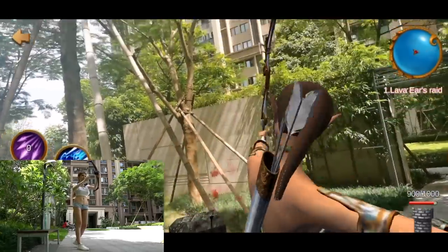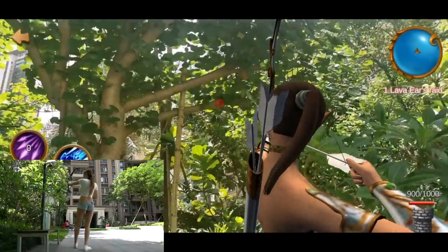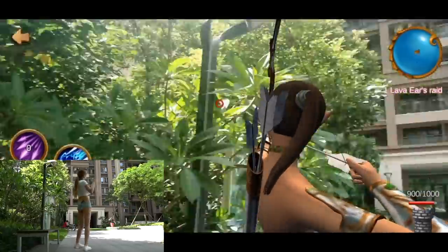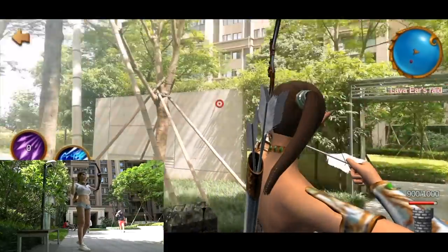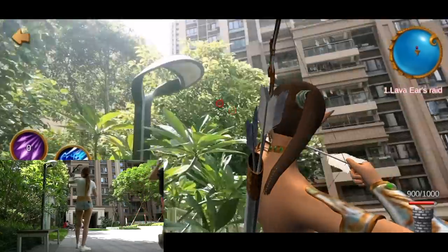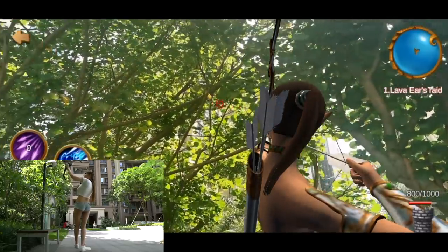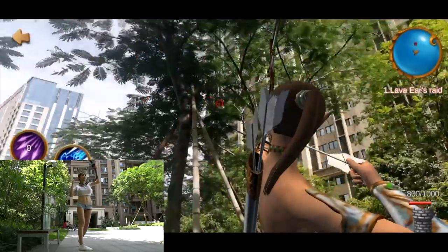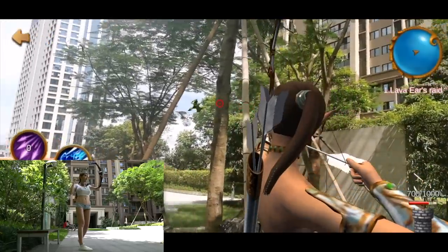Die, go die! Wow, this one is hard to aim. Okay, I lost track of it. So I guess this one is hard to kill. Oh no, that's just leaves. It's not dragons. Okay, go die! So hard.